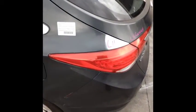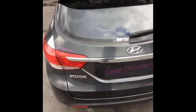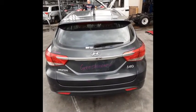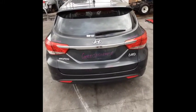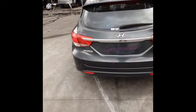Left-hand taillight on body. Left-hand garnish or tailgate light. Tailgate in good condition. Comes complete with your wiper and lights. Rear bar has a few scratches.